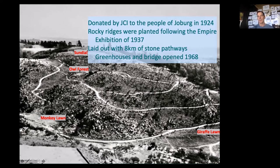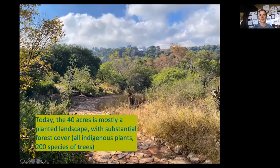What's remarkable about the wilds is that it is all indigenous species. And in the old days, the colonial days, the administrators of spaces like this loved to bring plants from all around the world. So you'd have an oak tree from England and a pine tree from North America. That didn't happen in the wilds. It was always a celebration of indigenous plants. So it's a remarkable heritage.